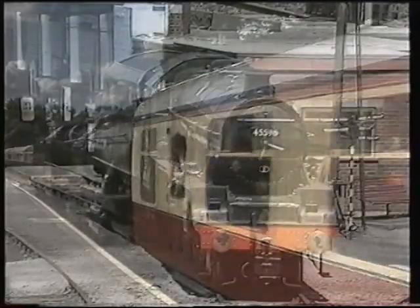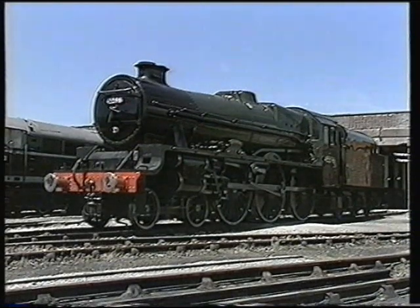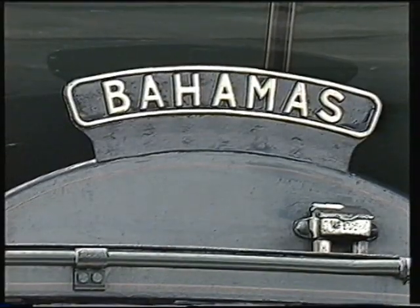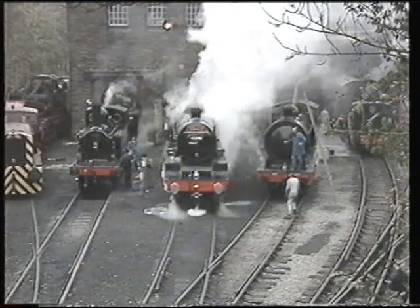Stanier followed up the moguls with his Jubilee class. These 10-wheelers appeared in 1934, the year of the Jubilee of King George V. Bahamas, number 45596, is now a star performer on the Keighley and Worth Valley line.